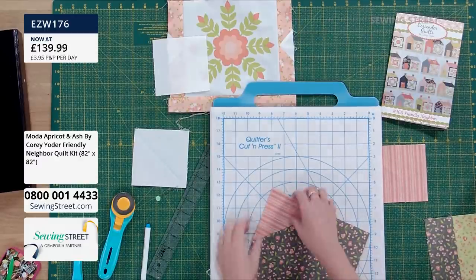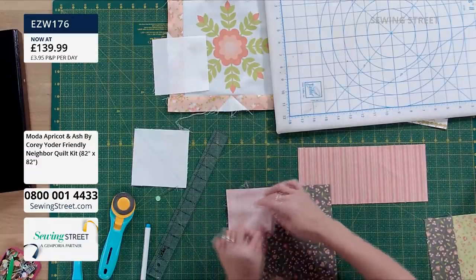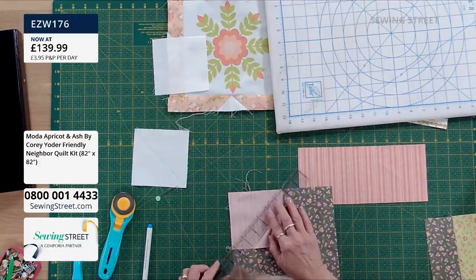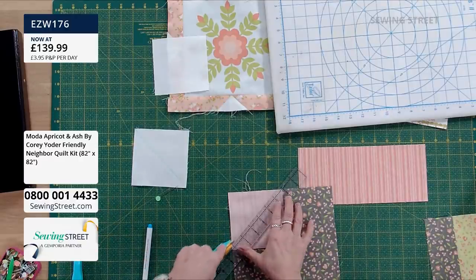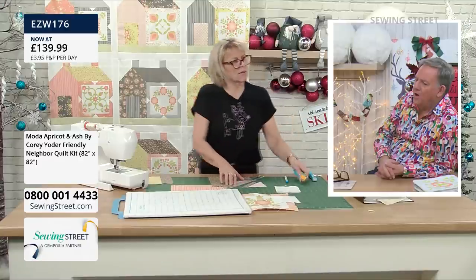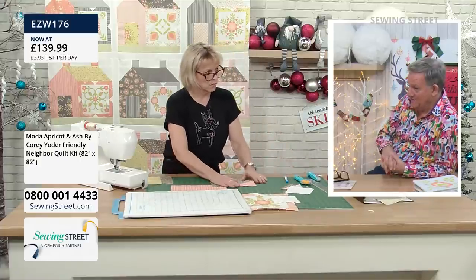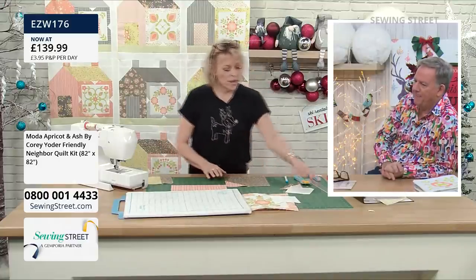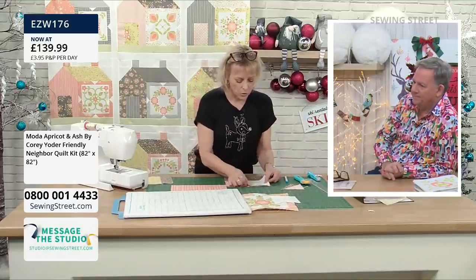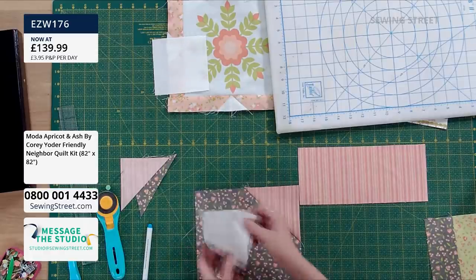There we go. And then again, we just pull the top layer back and then cut the excess off. I wouldn't actually be tempted to leave it. No, I've got a little tip here. Oh, yes, please. Before you cut it, you can do another one. Yes, I'm going to do it on the other one. So we've done that one. So now we do the other side. So what you're looking for is you want it to create that. So we don't want to be sewing into the centre.